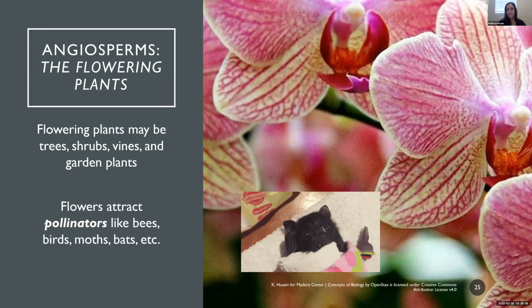Some plants can only be propagated by hand. For example, vanilla has to be propagated by hand also.